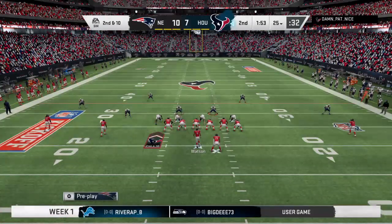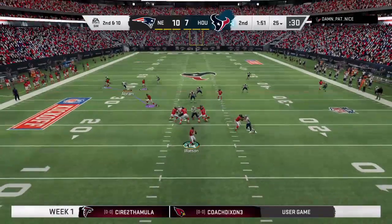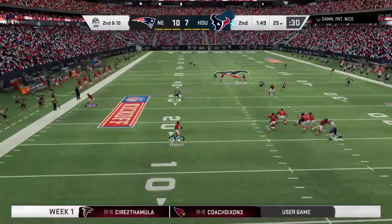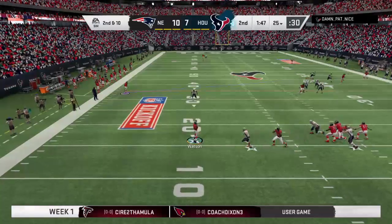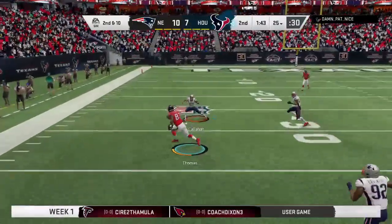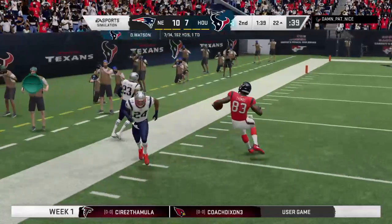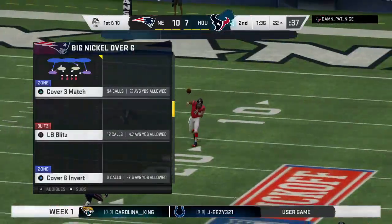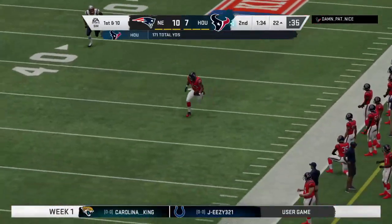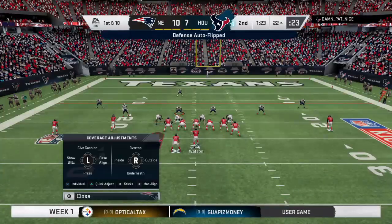An incomplete pass leads to 2nd and 10 from the 25. To throw is Watson. To throw again. And he will find a man here as Thomas comes open. And all the way down to the 22-yard line. A huge play there for Houston. 53 yards.